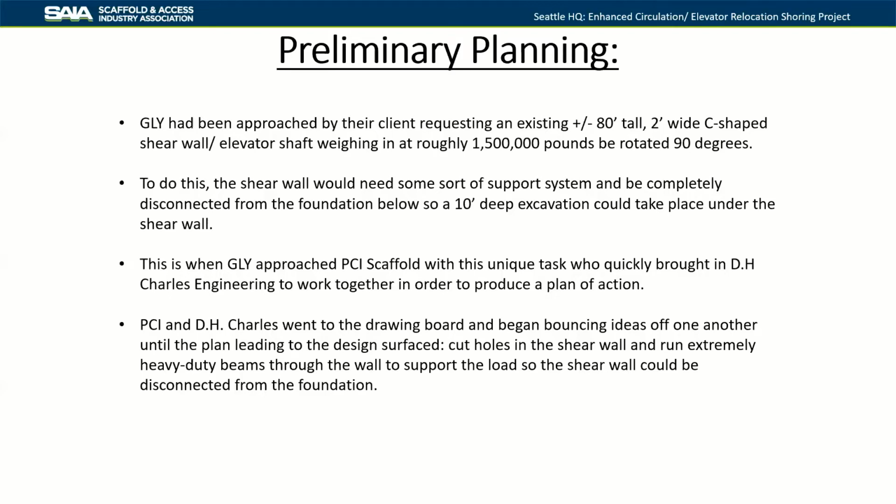So we had a meeting, we sat down with them, and that's when I knew quickly that this wasn't just a traditional shoring job. So we partnered in with DHC Engineering, which is our main point of contact for all engineering. And we just sat around a round table at some point and threw out ideas of what could be done.